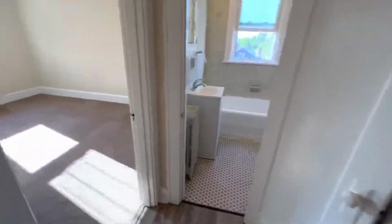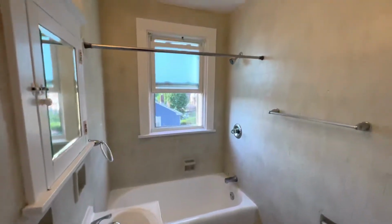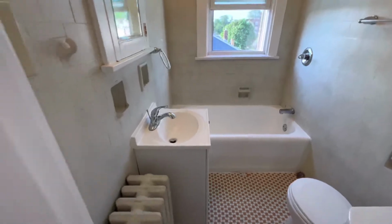A lot of closets in this place. You have a linen closet here. Behind the bathroom door, you have another one, which we call a broom closet. And then bathroom, good size. You have a nice big window to get some fresh air in there.